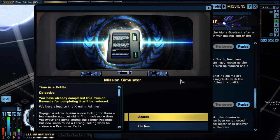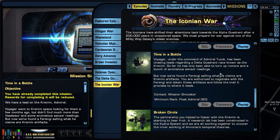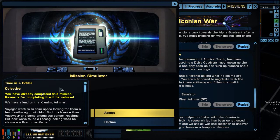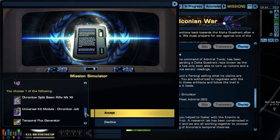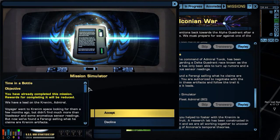We have a lead on the Krynim. Voyager went to Krynim space looking for them a few months ago, but didn't find much more than a Vardwar and some anomalous sensor readings. But now, we found a Ferengi selling what he claims are Krynim artifacts. You are authorized to negotiate with the Ferengi and obtain these artifacts. Follow the trail where it leads.